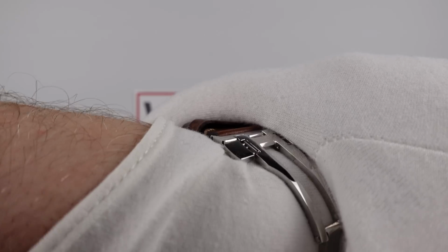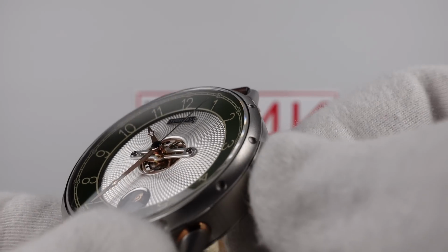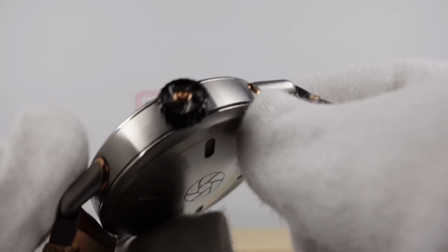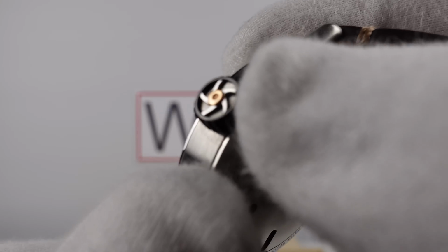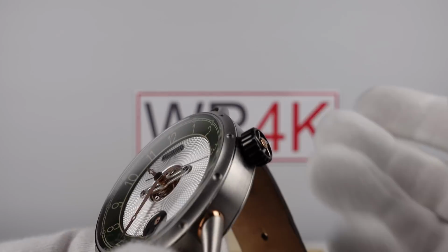Now let's test the push-pull crown execution. So as I've detailed, the crown is made from steel and also gold, which is very unusual. So you can see the exterior of it has a gear tooth profile to it, which is black PVD coated in steel. The centre section of it is mirror polished steel, and then the actual centre of it is solid gold. Exceptional crown finishing, proportion is good.